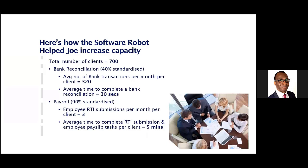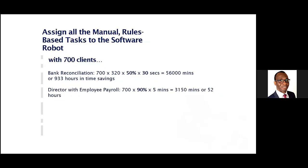There's about 320 transactions a month, 30 seconds to complete on average. On the payroll side, about 3 employees per, and it takes about 5 minutes to complete things like RTS submission, employee payslip, and all that. Okay. Now, by deploying a software robot, these are some of the time savings that Joe was able to achieve.